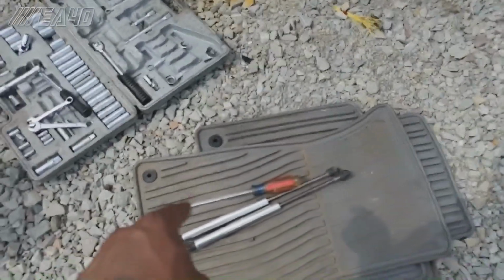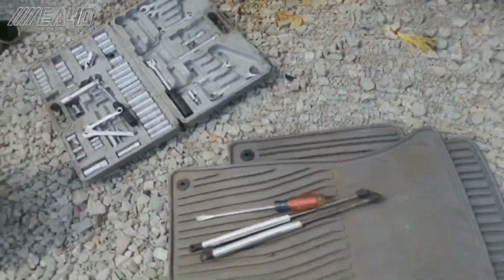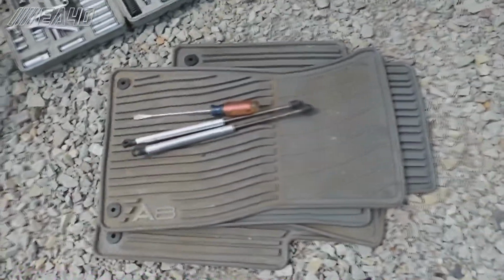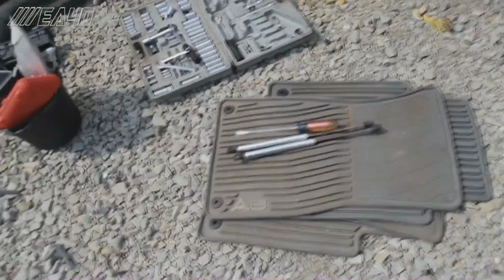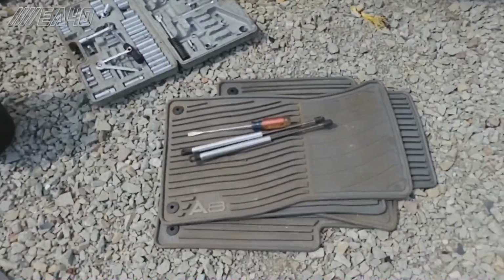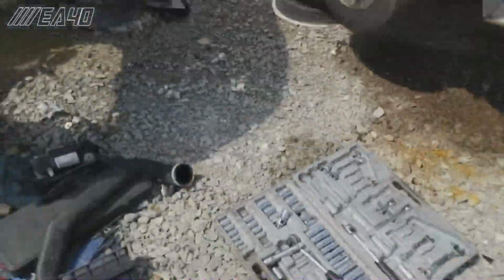Also, we did pull a couple shocks for the rear trunk, because ours just had certain issues. And then we also just got all-weather floor mats because these were in there, they're available, so why not? We don't have any official A8 all-weather mats, so just get those. So otherwise, those are our parts here.